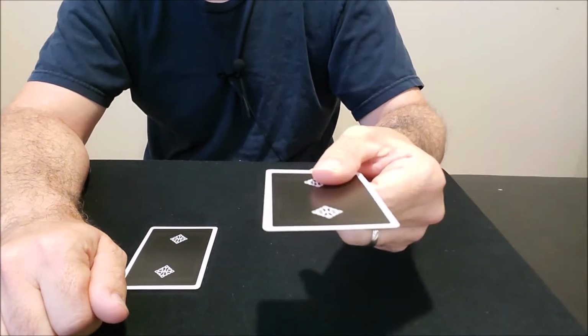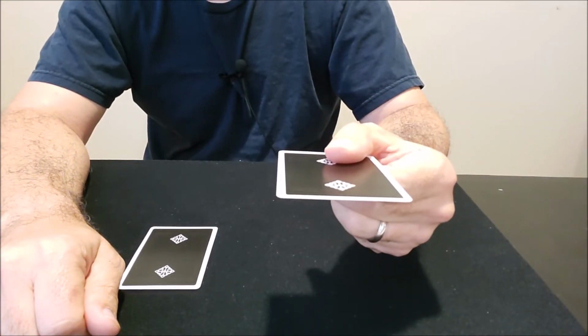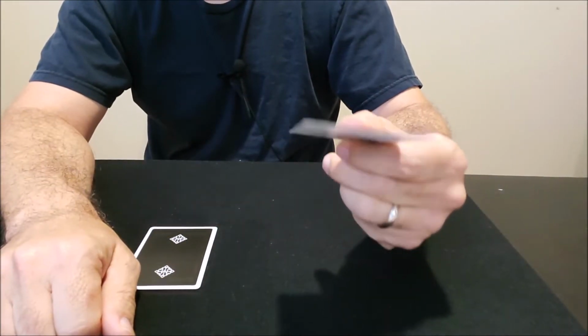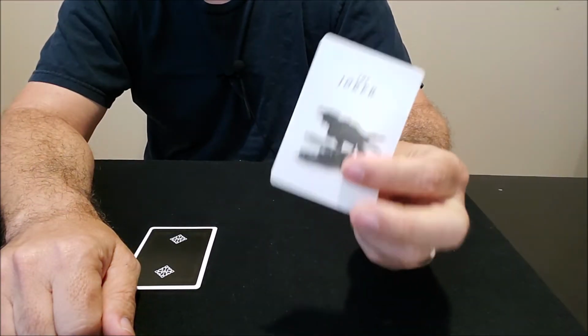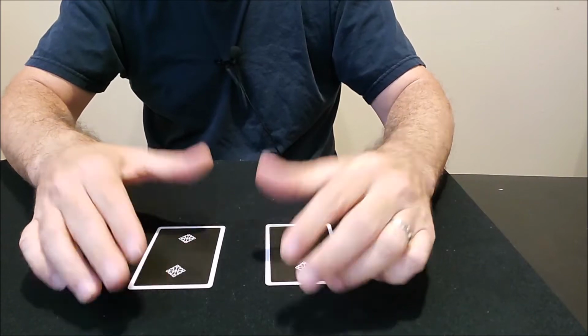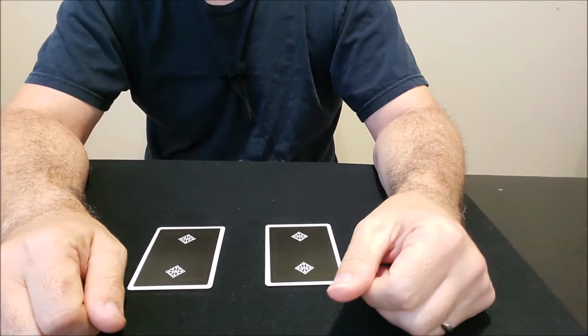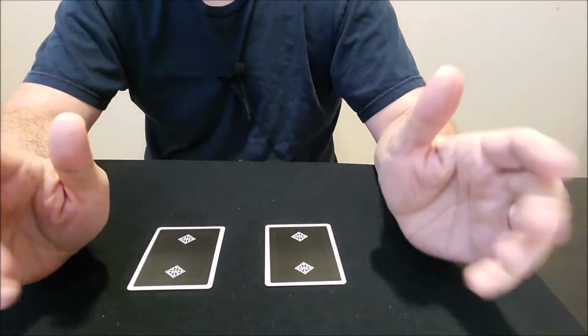So if they pick up this card, then you know it's over with. They selected it of their own free choice, right? You didn't force them. They picked it up on their own. They show it, and it's the joker, and they busted, okay? You say, hey, there's only 2 cards left. This is the end of the trick. We're trying not to find the joker. Pick up one of the cards.